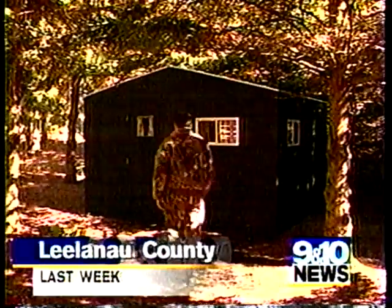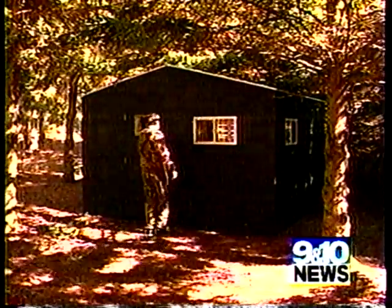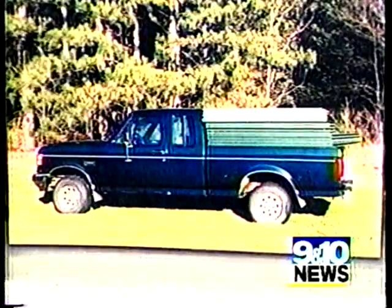At first glance, Nate Treece's hunting cabin looks like many other cabins. But when you look a little closer, you see it's different. The whole cabin comes apart and fits on the back of a pickup. Treece calls it the portable cabin.